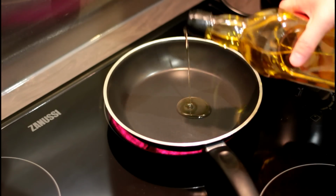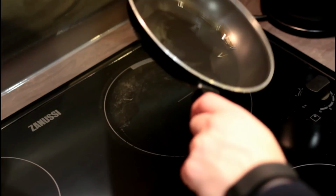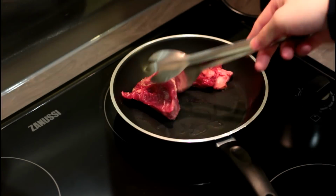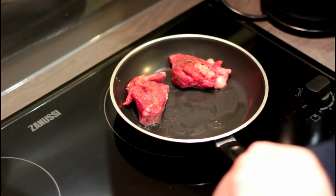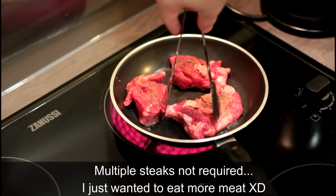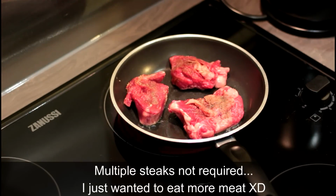First up, heat up a frying pan till it's quite hot. Pour in some olive oil to coat. And place in the steak. For this one, I cut my steak into smaller pieces and I had multiple steaks. I seasoned the steaks with celery salt and black pepper.